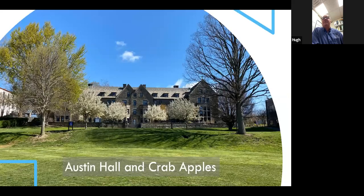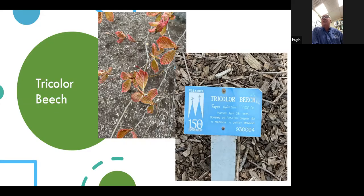What I found really great about this, I watched that tree for 23 years. And then 2 years ago on a tour, I really checked out and looked at the label on it, donation, planted by Pendel, in memory of Jeffrey Mullen. He was very significant in the ISA chapter. And I looked at it and then it dawned on me, April 28th, 1993.